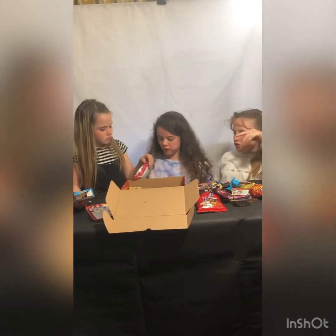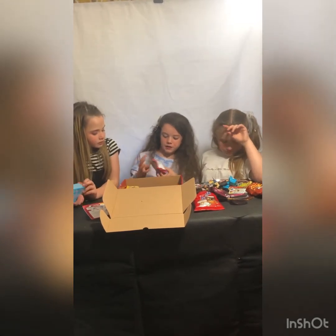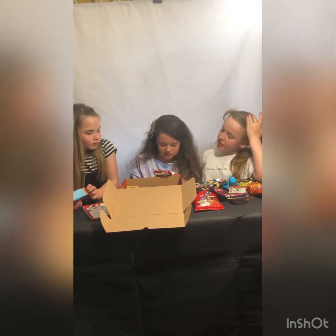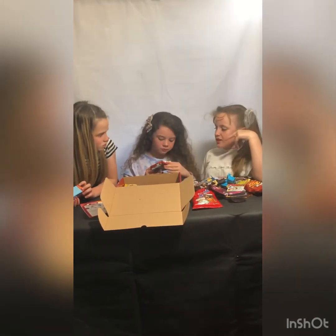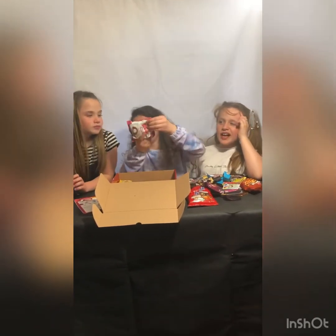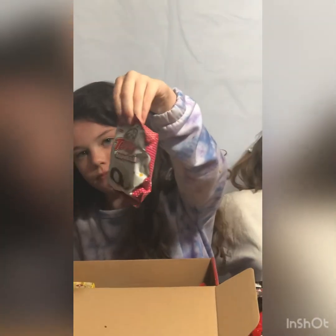Can we try that snow angel thing? Okay, so we're going to try this next. It's from China. Chinese is written on the side or something. So it's from China. It has Chinese written on the back.